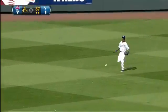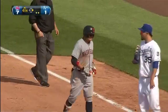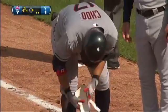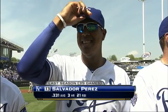Shallow center, didn't hit it very hard, and it drops in front of Dyson, who is playing deep. And the Indians have a runner with 2 outs. So as he was announced, big roar from the crowd. He may as well soak it in. He's earned it. That's right, and look at that smile. He loved it. Who wouldn't?